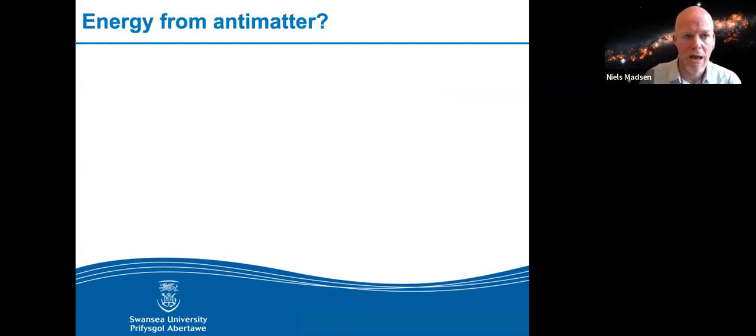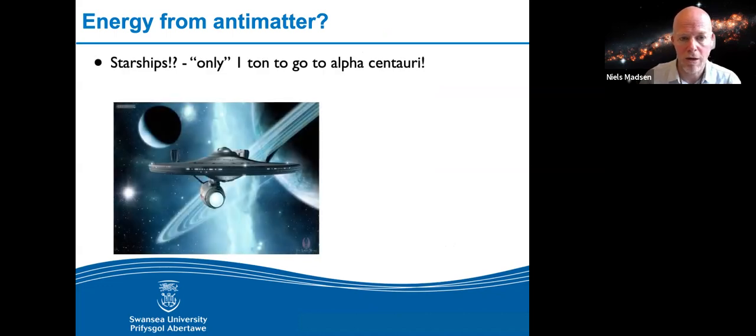So if I have some antimatter, how can I get energy out of it? I could use that to power my spaceship. This is what they do in Star Trek, for those of you who watch that. You can do a rough back-of-the-envelope calculation, and it would maybe take about a ton of antimatter to go to Alpha Centauri and back. Alpha Centauri is the nearest star system, about 4 light years away, if I remember correctly.